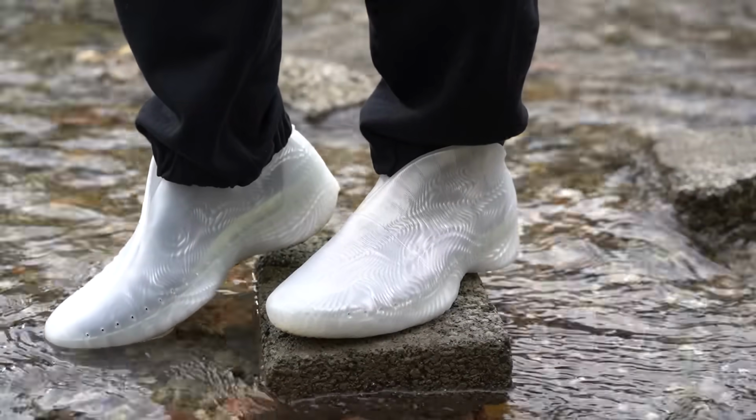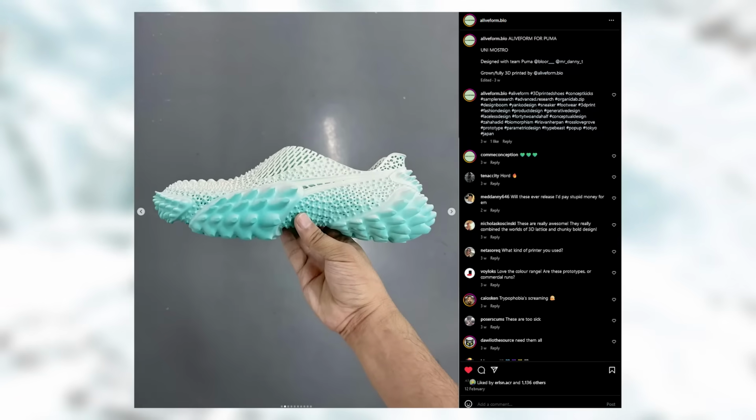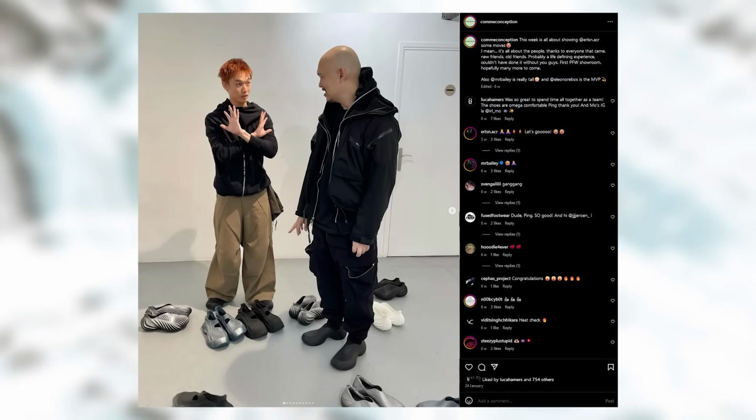The rippled upper gives them an almost liquid appearance. It's a similar vibe to things like Scry and Aliform, both of whom we've talked about before, and Aliform have been popping off recently, so expect to see them more in the future.